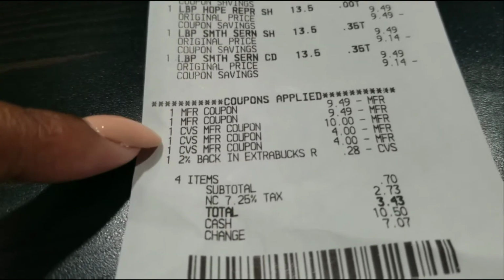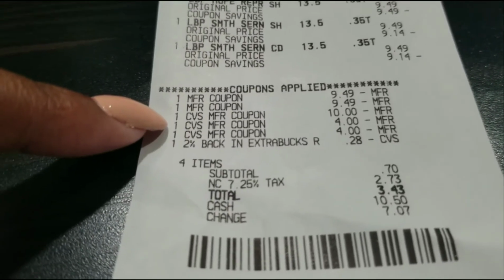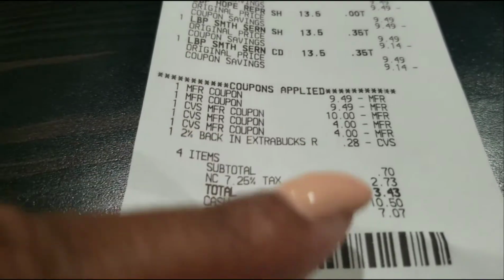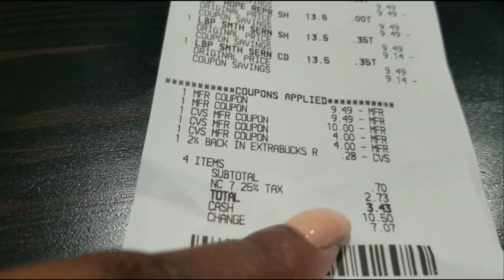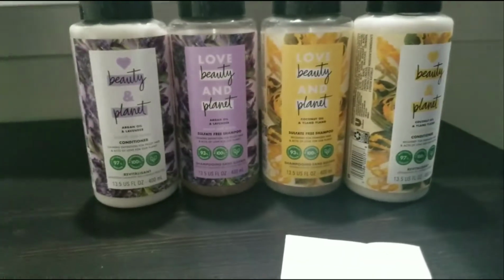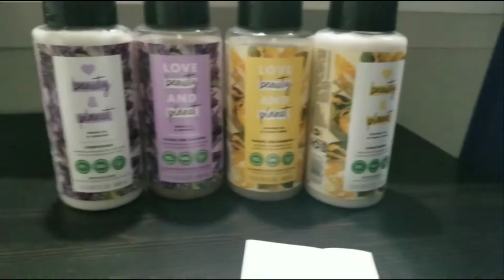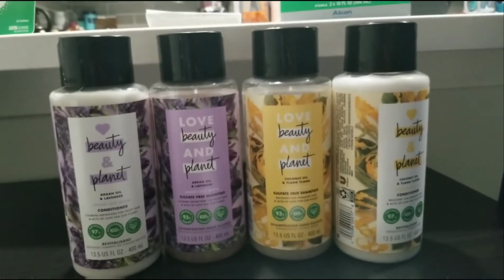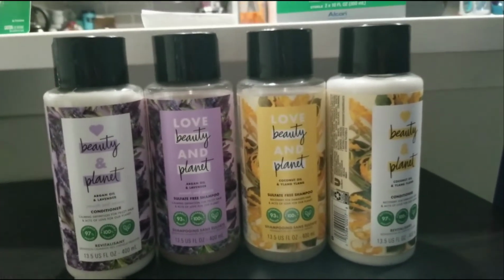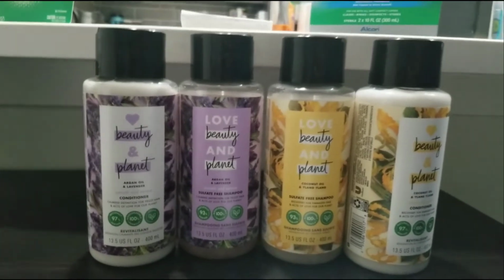I ended up using $18.28 in extra care bucks. And look at that, y'all, 70 cents, but I had to pay tax. So $3.43, and I got $10 back. So this ended up being a $6 and some change moneymaker because I paid $3 and some change and I got $10 back. So we're doing amazing this week.